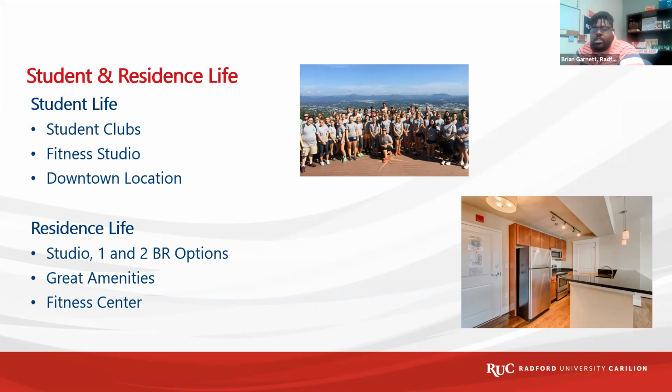So there's plenty of things to do in the Roanoke area, whether that's on campus or off campus. There's a lot of different things you can get involved in with the community. Some of the clubs and organizations that we have are the American Medical Student Association and the Student Nursing Organization. So whether you want to join clubs that are on our campus or you want to join something that's in the community, you are more than welcome to do that as well.